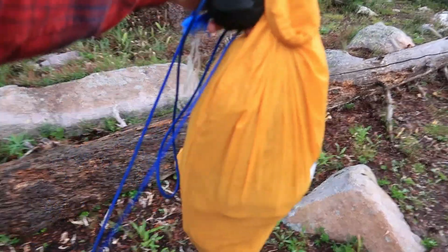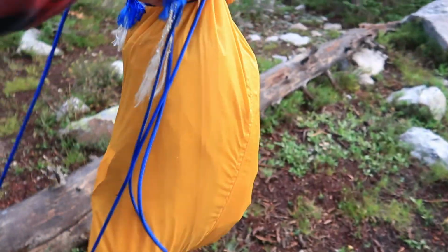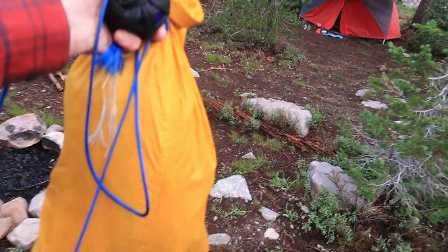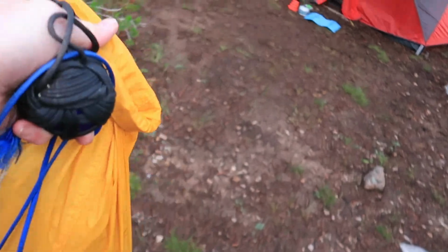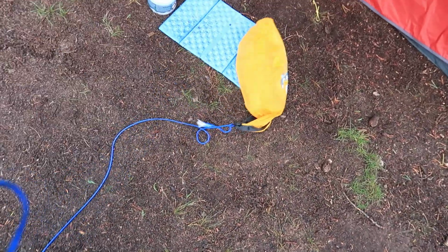The bag is dry, mostly. Did a good job of deflecting water, so no worries there. I was kind of concerned that it would really come down last night, the rain, and drench it, but it seems to be okay. Alright.